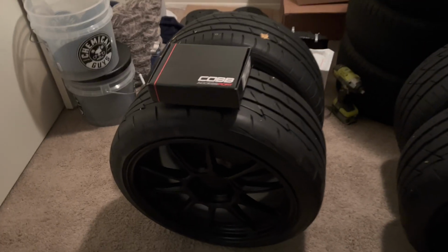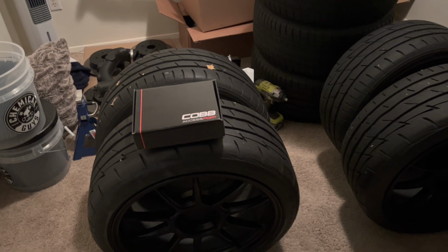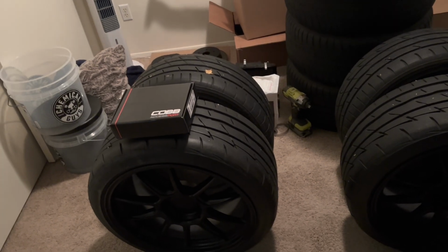When I get on it, the air to fuel ratio does look good. It is operating in the safe window. I'd say the safe window is 11.3 to 13.5.